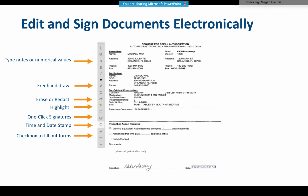Another key feature of the electronic fax and document management is the robust editor. Our editor is really cool with a bunch of different features that we're constantly updating as enhancement suggestions come through. As of right now, you can add annotation before filing to the chart or sending out. We have the freehand draw option, erase or redact if you don't want a certain individual that you're sending to seeing something specific on the document. No worries, just take it out of there. You can highlight things. We also have provider signatures in Updox, so you're able to just one-click sign a document if you need to. And you can also pre-populate these forms just so they're in your inbox and ready to go, and then edit and send out as needed.